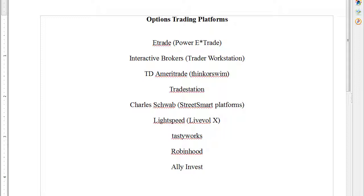So the platforms you can see in front of you that I put up here are the ones that are maybe talked about the most, and that is E-Trade, and they have a platform called Power E-Trade. Interactive Brokers, they have something called Trader Workstation. TD Ameritrade, which is Thinkorswim. Tradestation, and Charles Schwab offers the Street Smart platforms. Lightspeed has LiveVol X, and then there's tastyworks, Robinhood, and Ally Invest.